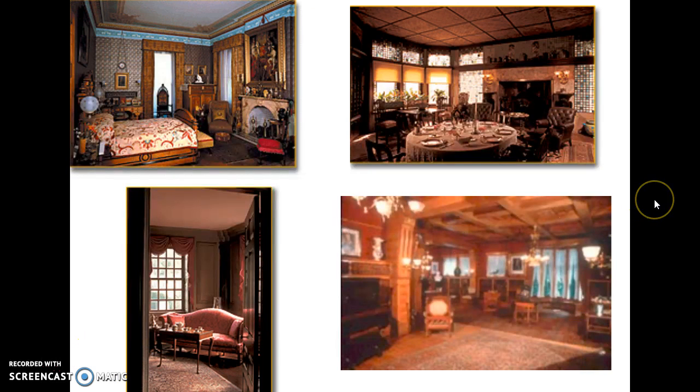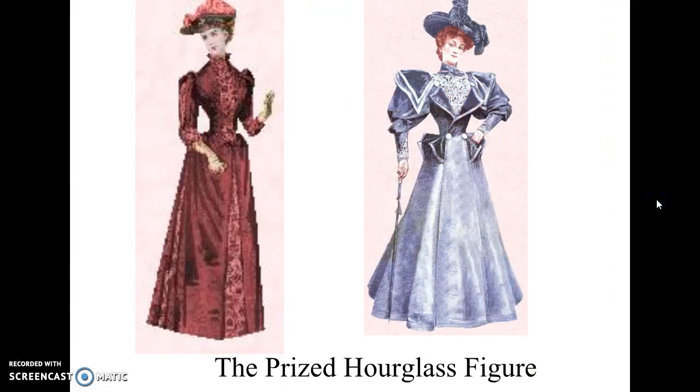Okay, but just look at the way the upper class lives. So if you have one of the upper class for our cribs assignment, you're going to want to look for examples like this. Look at the opulence, look at the detail, look at all the decoration. Okay, you can even see that in fashion.